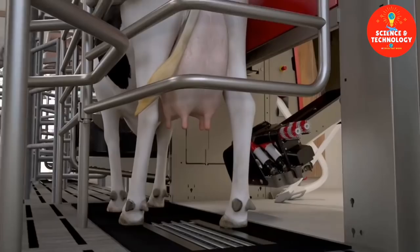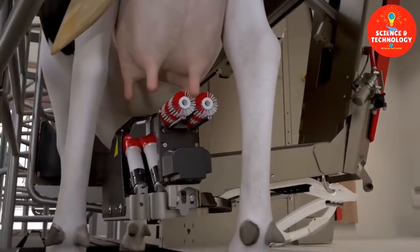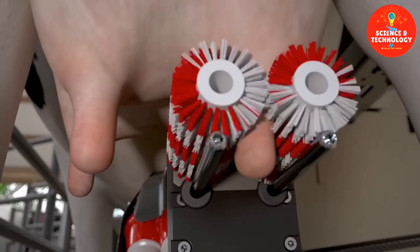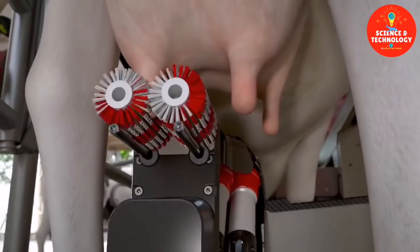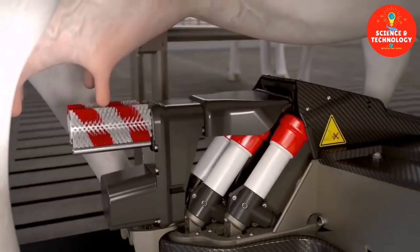By using brushes, the teats are cleaned more thoroughly than just rinsing. Equally, with the brushes, the underneath of the udder can be cleaned. No vacuum system is used, meaning that no milk is lost during cleaning. Above all, the chance of cross-contamination is reduced to a minimum. The teat cups remain clean because they only come into contact with clean teats.